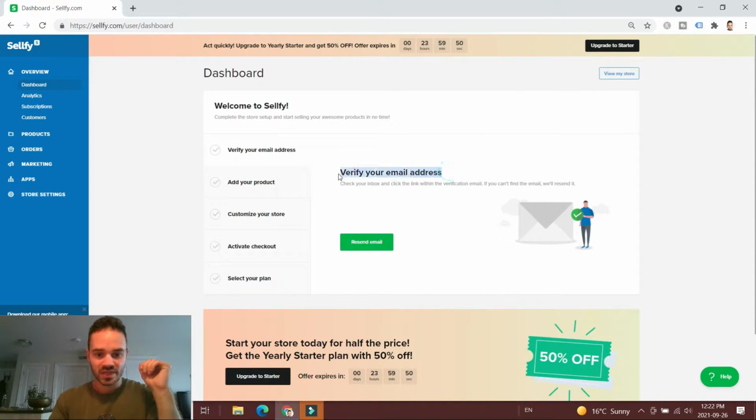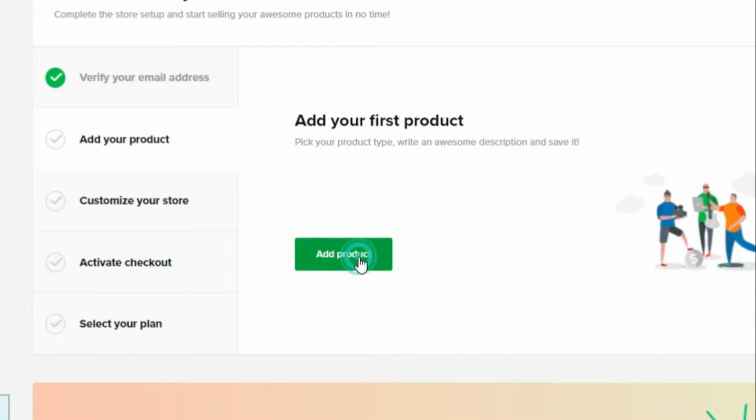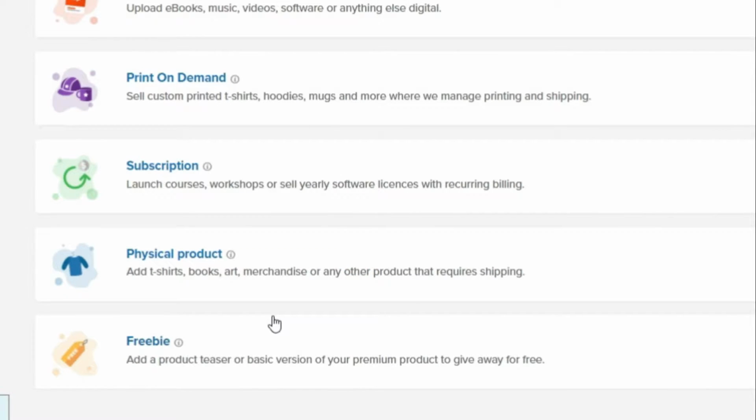Okay, so once you sign up for Sellfy with the free trial, again, you have to verify your email address. So I'm going to do that very quickly. And then I figure we'll just walk through this checklist of theirs and see if we can truly set up this store in about 5 minutes. All right, so we verified our email address. Let's just click this add product button and see what our options are.